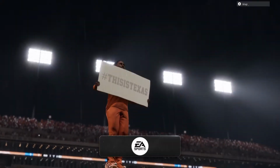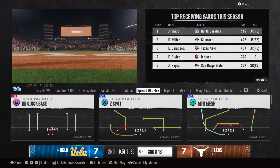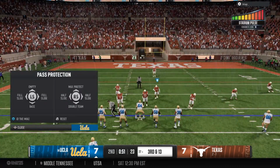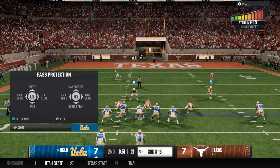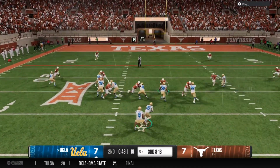The offense uses a timeout to stop the clock, and they'll get a quick breather. UCLA. 3rd and long coming from the 27-yard line. You can make a field goal from here. Just don't take a negative play. They'll try the run.